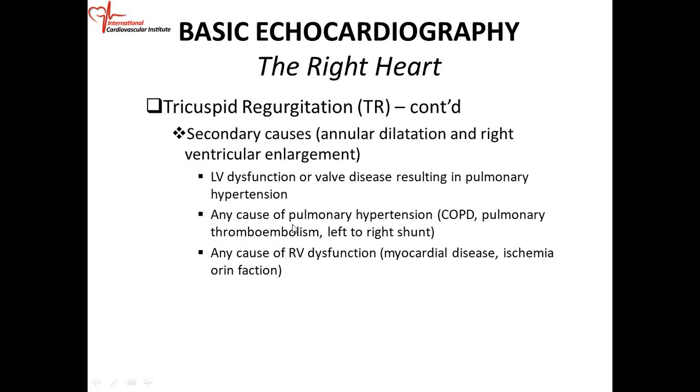You can also get pulmonary hypertension from lung disease, such as COPD, chronic thromboembolism, or left to right shunt. If you have a left to right shunt over a long period of time, because of the increased blood flow in the pulmonary circuit, it changes the pulmonary circuit and gives rise to pulmonary hypertension. So long-standing left to right shunt, COPD: these are things that will give rise to pulmonary hypertension.